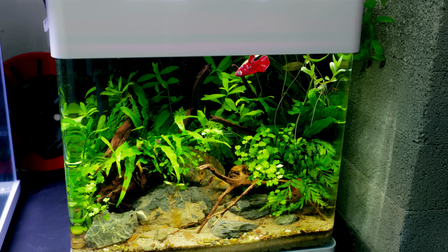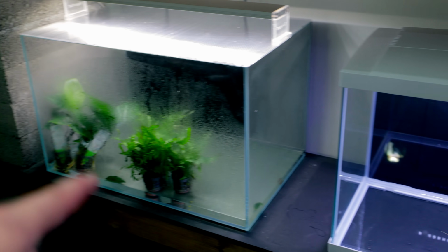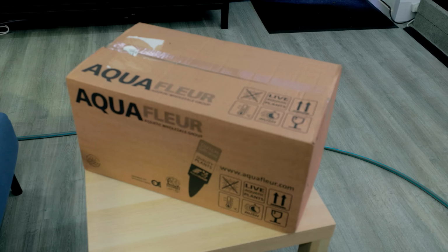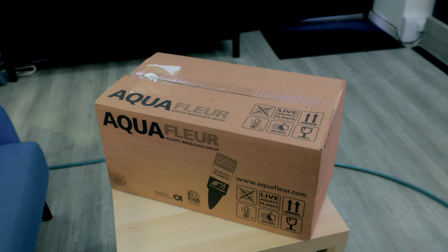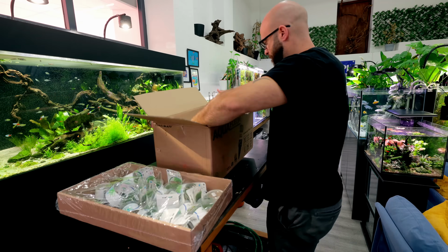Gave the front glass of our little Better Fish tank here a clean, and I'm currently just setting up another tank next to it. But we've got those new plants, they can all go in this tank. And once again, Aquaflow have come through with us for plants. But as usual, of course, I can't remember what I've ordered. Basically, I order like a week and a half in advance, and then when it turns up, I've completely forgotten. It's always a nice surprise though.